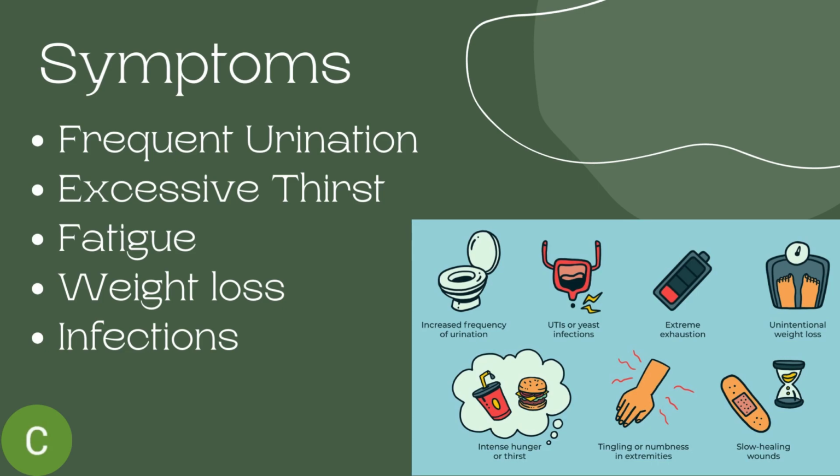Because glucose is not being used effectively for energy, the body cells do not receive an adequate energy supply, leading to fatigue and weakness. To make up for the fact that glucose isn't used efficiently, the body starts breaking down muscle and fat for energy instead, resulting in weight loss. Elevated blood sugar levels impair the functions of the immune system. This slows down the body's ability to heal wounds and fight infections.